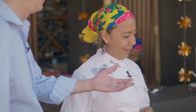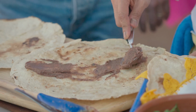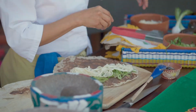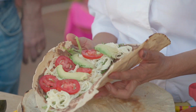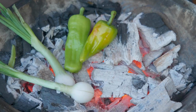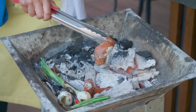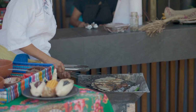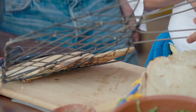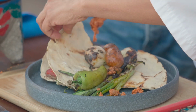Oh, good. Okay. This is the flavor of the tortilla. Now, put the beans. We put a little bit of quesillo. For me, a good tortilla is you need to use charcoal. Put the chorizos. Nos va a dar hambre. I'm hungry. We are ready to eat. I open the chorizo and I put it inside.